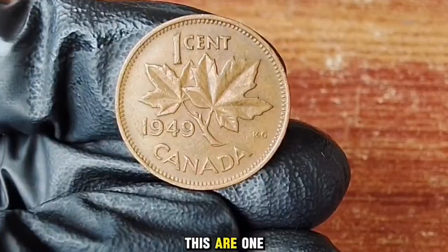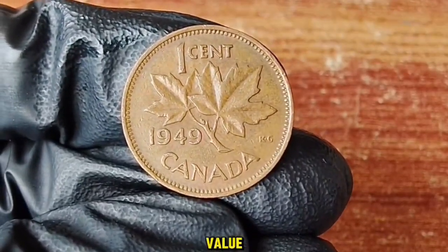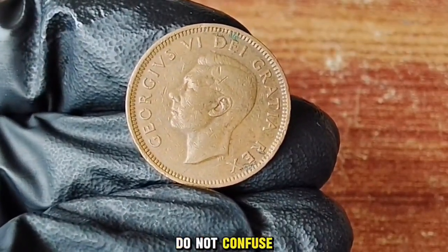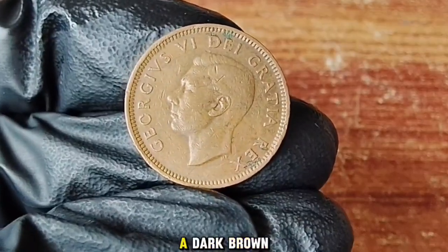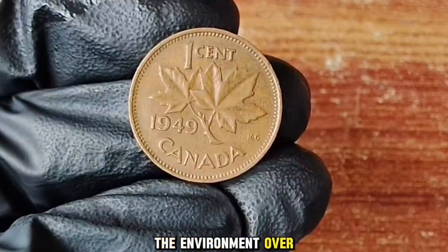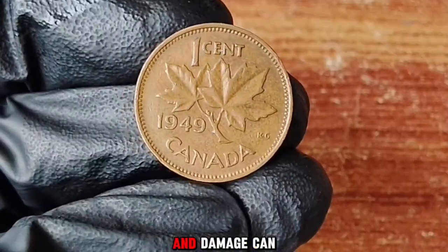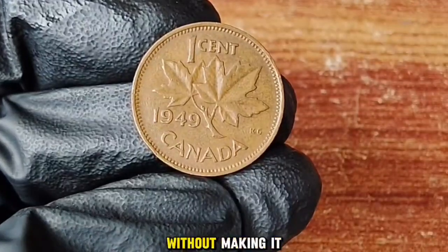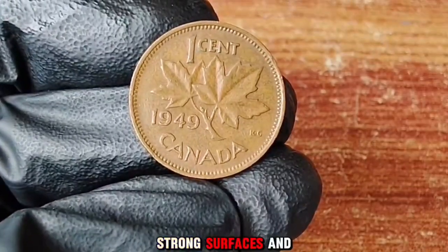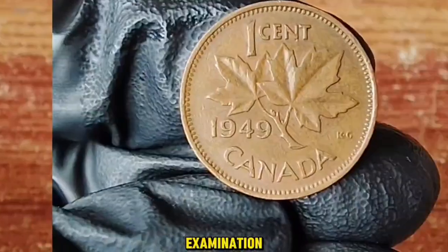But varieties like this are one reason experienced collectors never judge an old coin simply by its age or face value. And here is the most important warning. Do not confuse natural age toning with a rare mint error. A dark, brown, or uneven color can happen as copper reacts with the environment over many decades. Scratches, corrosion, cleaning marks, stains, and damage can also affect a coin's appearance without making it rare. What collectors really want to see is original detail, strong surfaces, and a legitimate variety or mint-made error that can be confirmed under close examination.